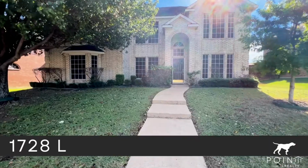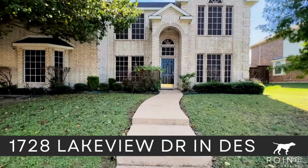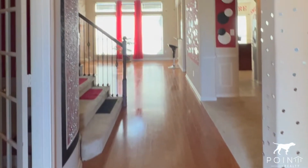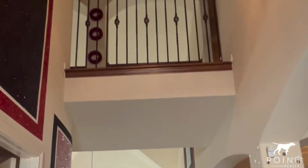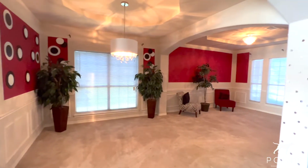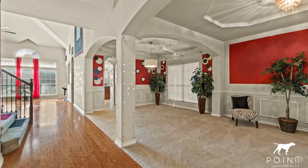From my brand new listing at 728 Lakeview in DeSoto. As you come into the entryway, you're going to love the super tall ceilings with the fantastic light fixtures. You've got formal living, formal dining, lots of different uses for that space.